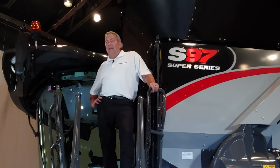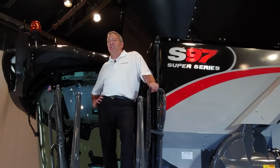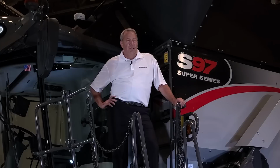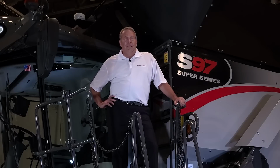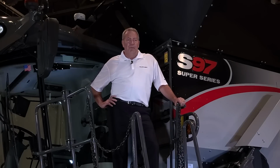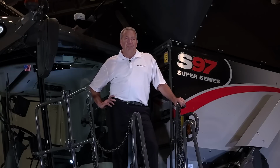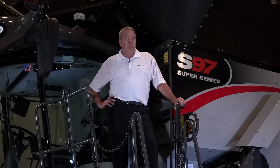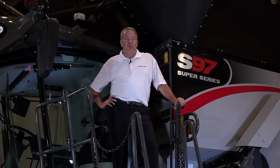Ladies and gentlemen, today's Gleaner is the best machine we have ever built, from the performance to the reliability and the comfort. These truly are the best Gleaner combines ever. Make no mistake, this isn't Grandpa's Gleaner anymore. Things have changed, and today we want to talk about some of those changes and improvements we have made over time and show you what the Gleaner S9 combine is made of.